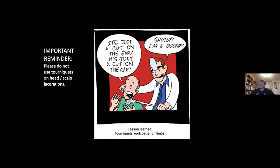Do please remember, and I feel like this is an SMBC comic, by the way. I feel like this is from Saturday Morning Breakfast Cereal, but I'm not sure. I don't have an attribution for it. Please don't use tourniquets.